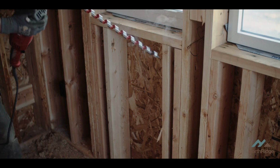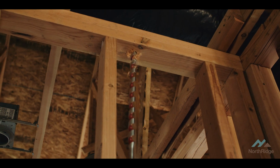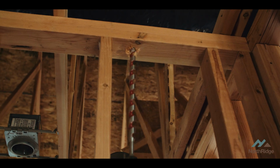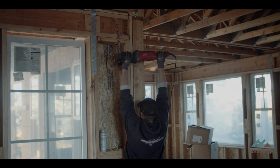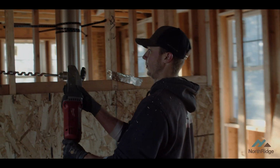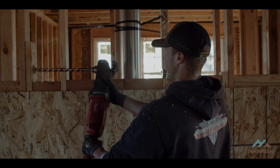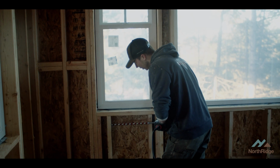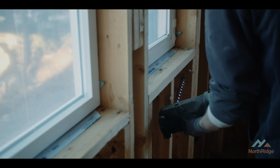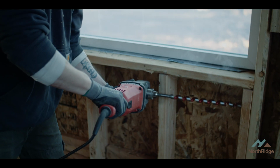We're gonna let these guys get their drills warmed up and go after Jade's custom framing and turn it into Swiss cheese. Ow! Sorry, Jade. Just kidding, Jade. These guys all have a pre-planned drilling plan prior to starting their rough-in, as well as all of our inspections come in after the rough-in to make sure there's been no compromise to the structural integrity of your job.